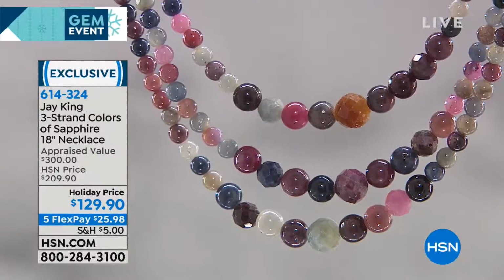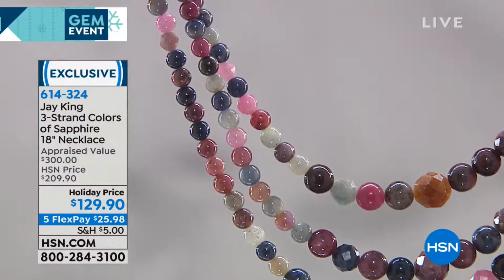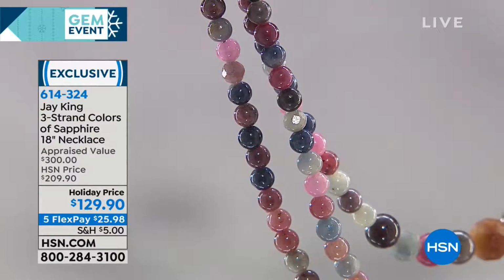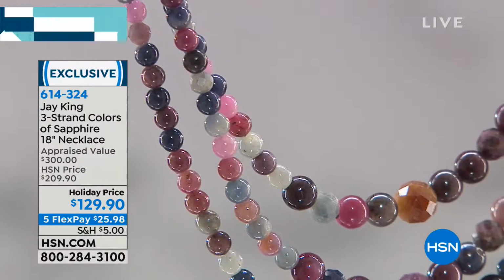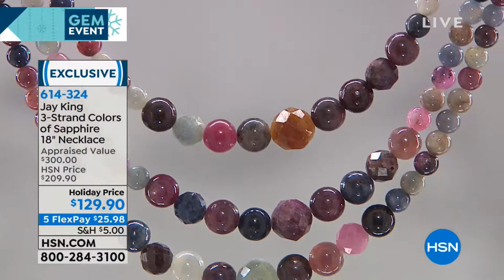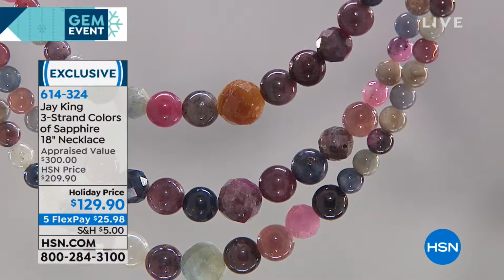You know what? I usually hate these shots and I love that. Because they always say a picture's worth 1,000 words. So I'm going to shut up. That is the picture right there. That's the ultimate picture. Sapphires and tourmalines are some of the most colorful gemstones that they have. You have a whole rainbow of colors.